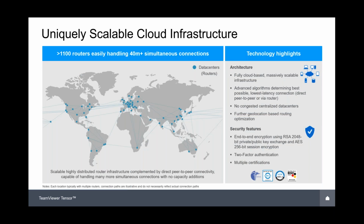Our solutions are completely scalable, and because they are in the cloud, there is no on-premise component. There are no overheads in terms of hardware or installation on the premises. You don't have to worry about managing your infrastructure. We manage all that on your behalf in our private cloud, and we've got a network of more than 1,100 routers and servers that manage a huge amount of connections.